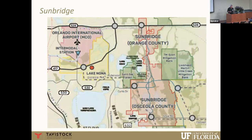You can see them there. Those are three fairly pristine lakes, and this is at the very top of the Kissimmee River Basin. So there's no water flowing into this site. Water only flows out of the site. They can't blame anybody if things go wrong on this site. So that's one concern they have. The other concern they have is water, consumptive use of water.